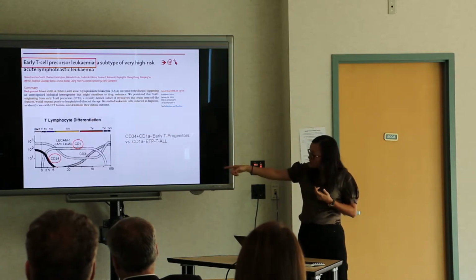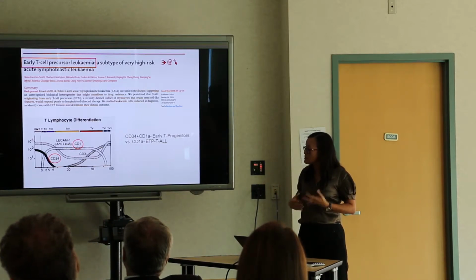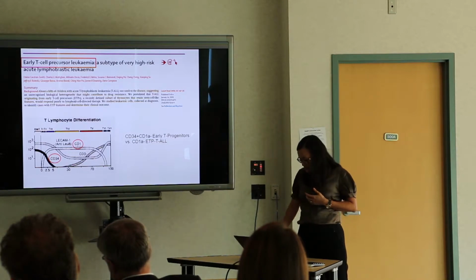And so again, you can see the immunophenotype profile of T cells. They express CD34, and then it disappears, and then 1A is a certain cell surface molecule that only gets expressed upon maturation. So the 1A negative population on the left-hand side is the most immature.